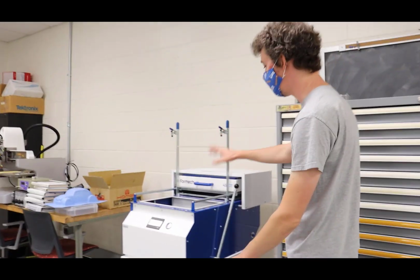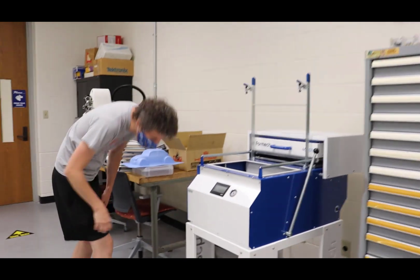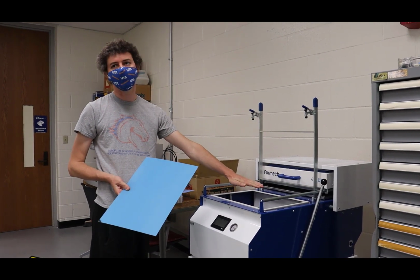This device over here is a vacuum forming machine, a thermoplastic vacuum former. What this does is it takes flat plastic sheets like this, you load it in the machine, and you put whatever object it is you want to clone.